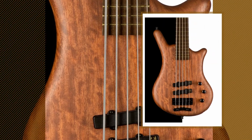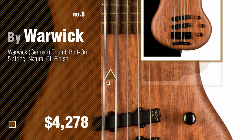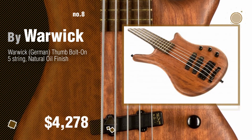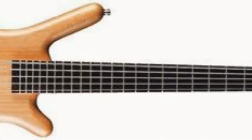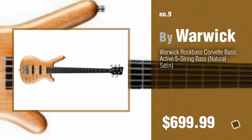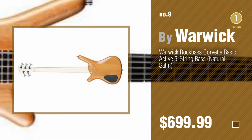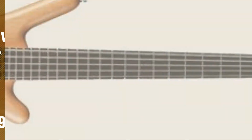Number 8. Number 9. Discover more new bass guitar ideas and items to explore, click the circle in the corner. Number 10.